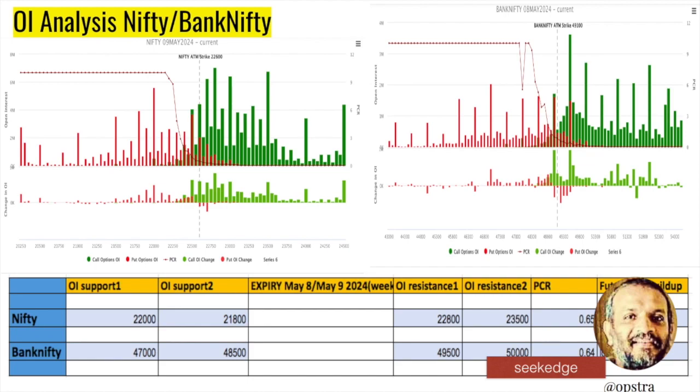So it's an 800 point wide weekly expiry speculation that we are seeing on the Nifty, and a 2,500 point wide range of speculation in the Banknifty. The option traders have written the puts and the calls. So overall, bearishness is evident.